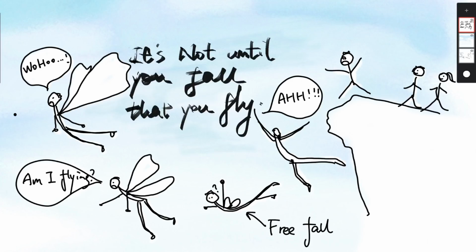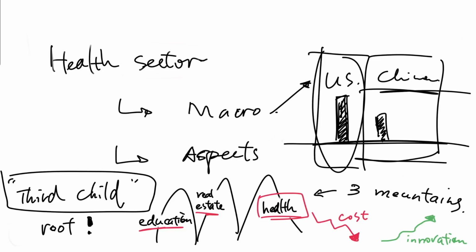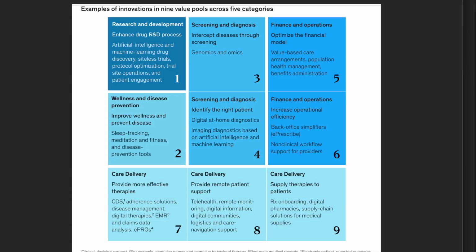Okay, now jokes aside, let's continue with the health sector. Now that I have shared the macro trend for the healthcare sector, we can take a look at many different aspects to break down into more directions. Now, this is a picture taken from, again, the McKinsey analysis, and it helps us break down the health sector into 9 different sections, and I guess it helps us categorize different stocks, different companies into different territories.